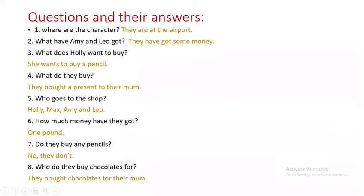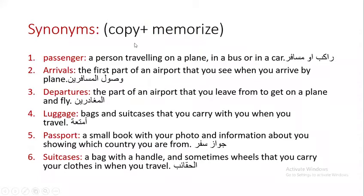These are the questions and their answers. The questions, write it on your notebook and also read it well. These are the synonyms. Also copy it on your notebook and memorize it. Okay? So the passenger is a person traveling on a plane, in a bus, or in a car.